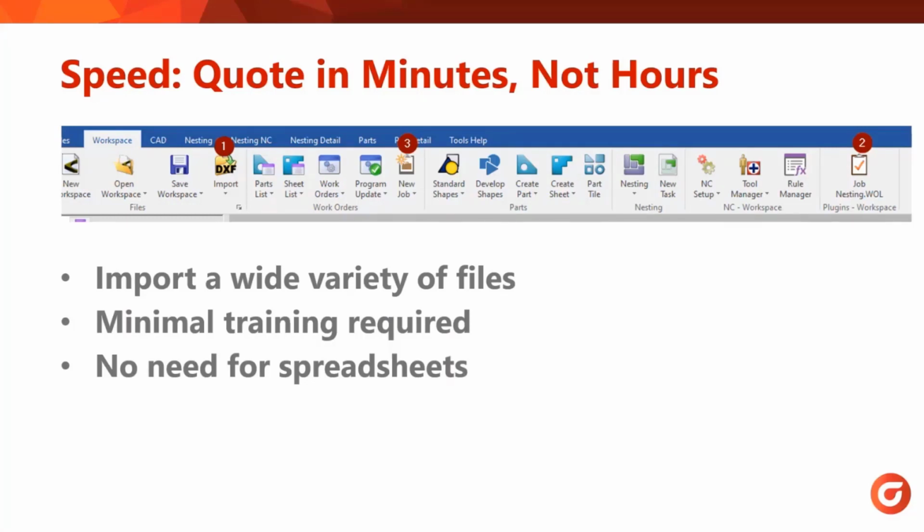And again, we might have said this before, but if not, you won't have any need for spreadsheets. I know a lot of customers, before they implement a quoting software, are using spreadsheets for a lot of things to calculate the material needed and how much time it's going to take. All of those spreadsheet calculations can be built into the software, so the software can handle the calculations for you instead of your quoters or your estimators having to do it each time. It takes a lot of time, could lead to error, and it means you have to have specially trained people to do it.